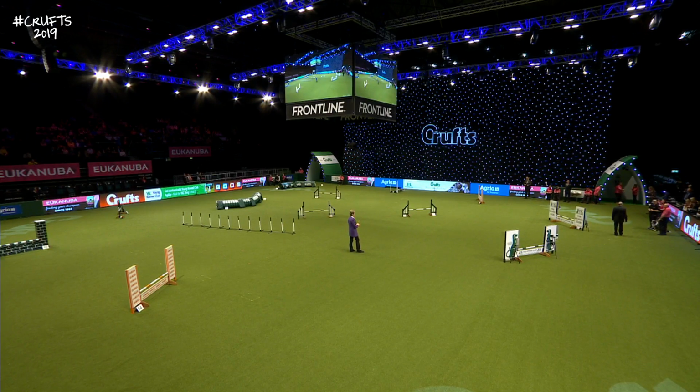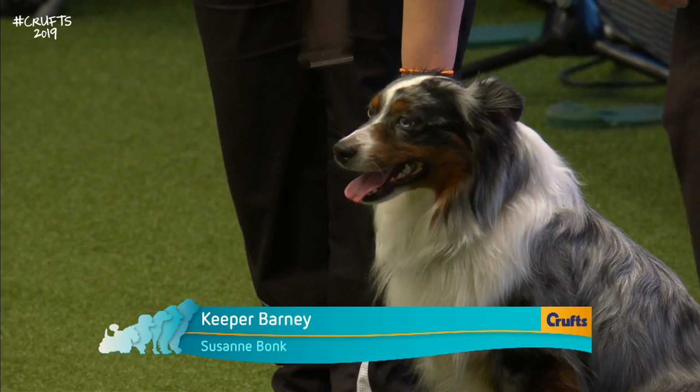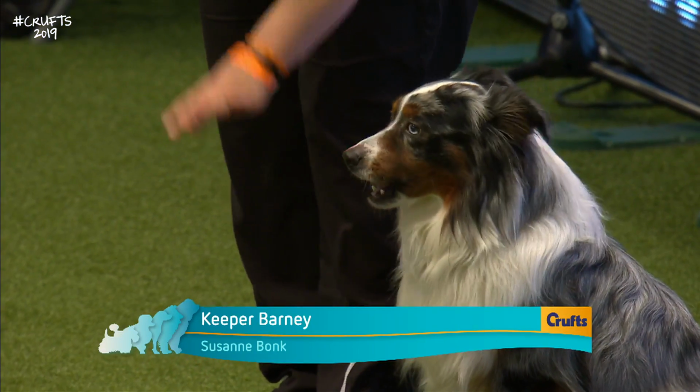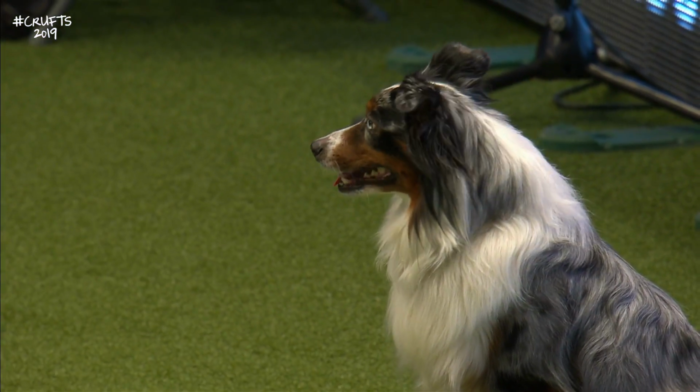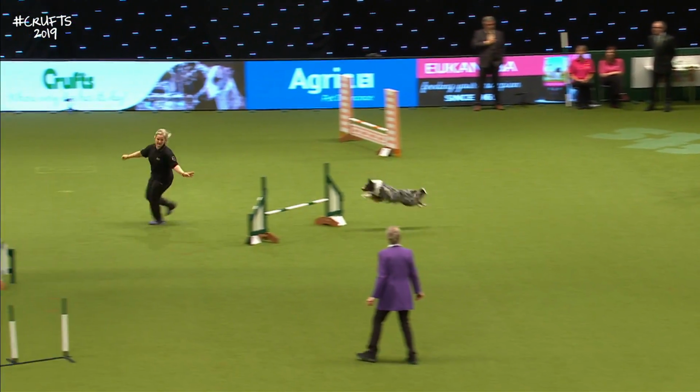Yep, she is. First to go in, we've got Suzanne Bonk, working Barney, miniature American Shepherd, 3 years of age. They're from Germany, all the way from Germany. Barney's a 3-year-old dog, and it is his first time at Crufts. He's a very special dog. They're all so special when we love him so much.